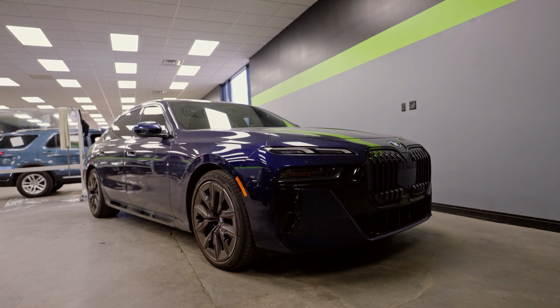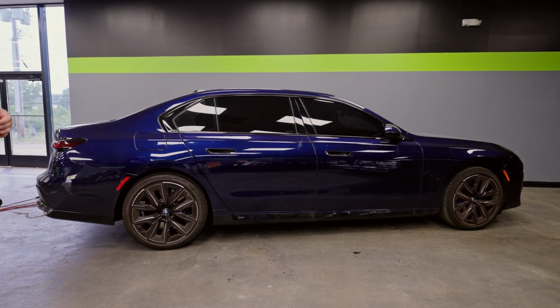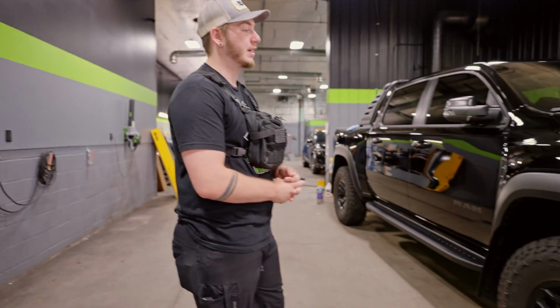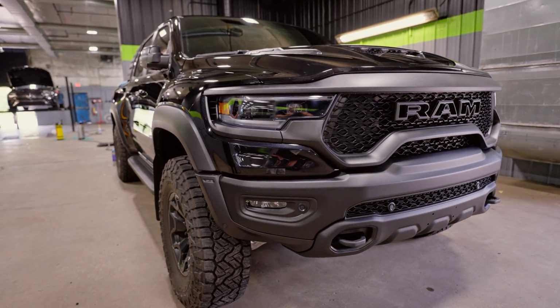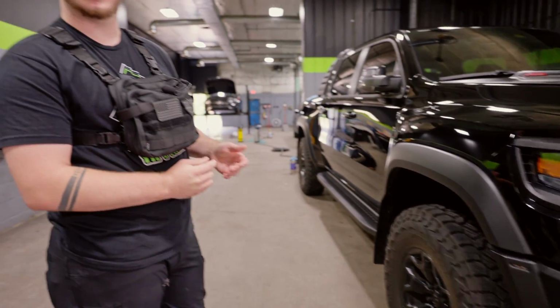Beyond the tint bay, we have a brand new 7 Series. This is a 760i. Excuse how dirty it is right now. We tinted it last week and it's just been hanging out. Jason's gonna wash it, and then this car's gonna be on its way. Over in the wash bay, we have another brand new Ram TRX. This is here for a full stealth wrap, and then also a coating on top of that. We haven't started it yet, but we're gonna start hammering it out later this afternoon, and that's going to be picked up by the end of the week.